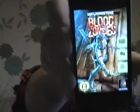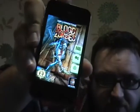So I'm going to talk you through a bit about the rules, a bit about the game itself, a bit about how it plays, and just how cool it is to have these things back on our phone. But first of all, you can see the screen there. Look at that, zombies, Blood of the Zombies. The artwork in the game is brilliant.